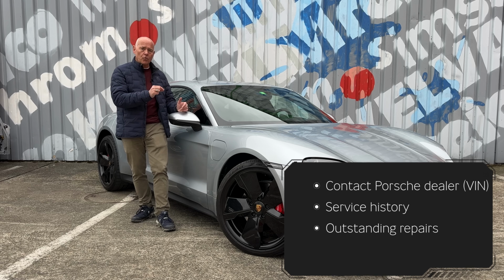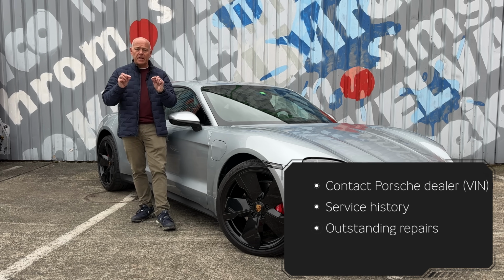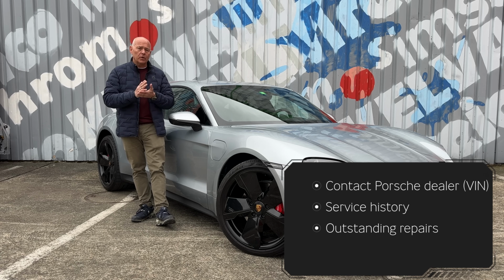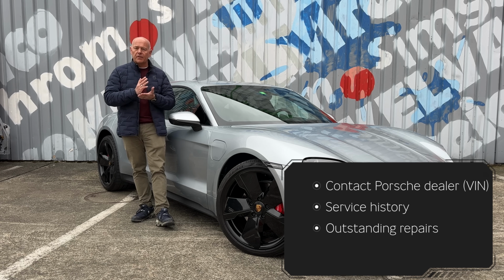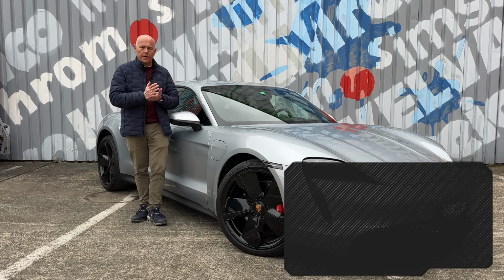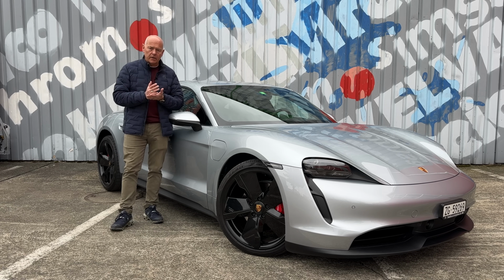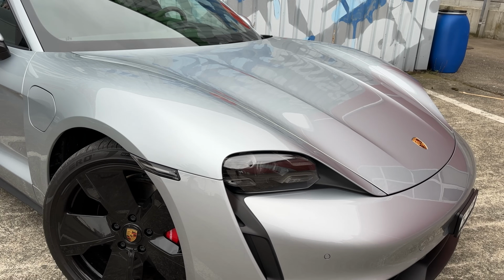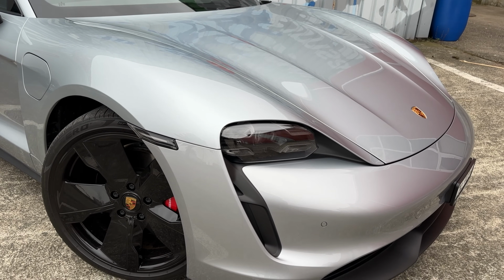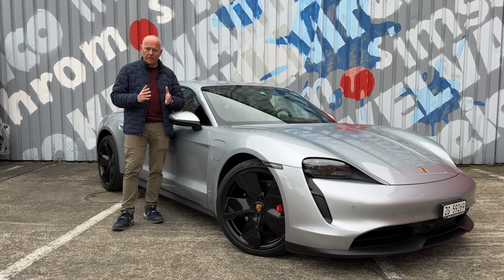So go to your Porsche technician at your local Porsche dealer and give him the VIN number of the car so he can check what has been done or what needs to be done in terms of updates and things that need to be changed on the car. So when he gives you a green light, then you can consider buying the car. But before you do that, look at the car in detail. Look at the paintwork, see if there's any sign of accidents. In that case, you should be very careful.